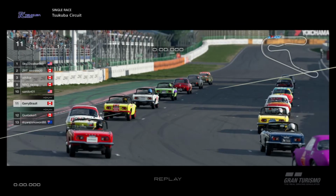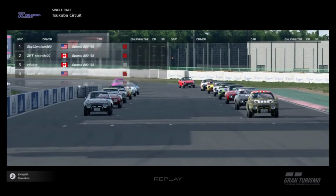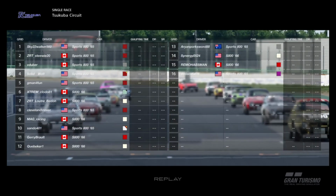We're at Tsukuba Circuit in our third race here. Our little Japanese cars. Got a full grid, popular night. 7 laps here.